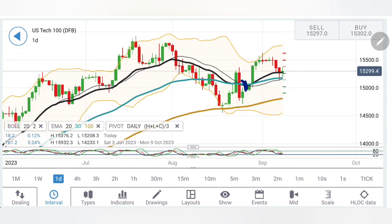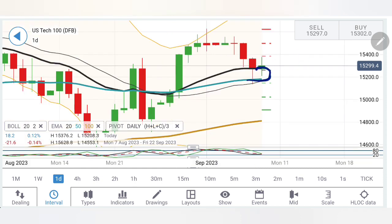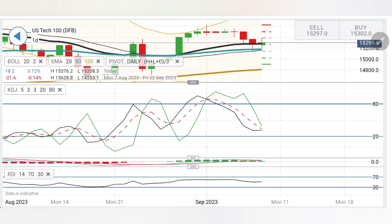The moving average is trying to cross over. Again, we can see the 20 and 50 period giving it a very good reading. You can see that prices are trying to get limited between these levels, and these levels become very critical. Thus I say below 15100 levels more bearishness is going to prevail. We have to watch more closely around those levels.